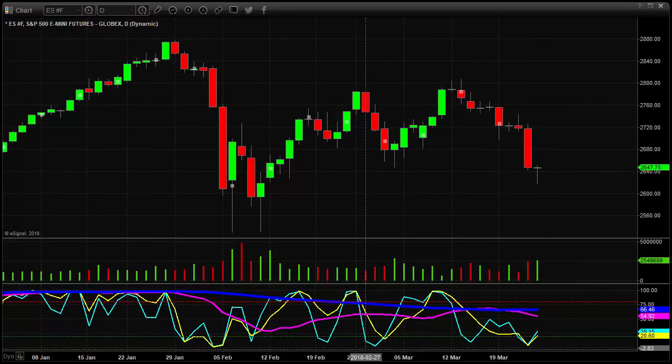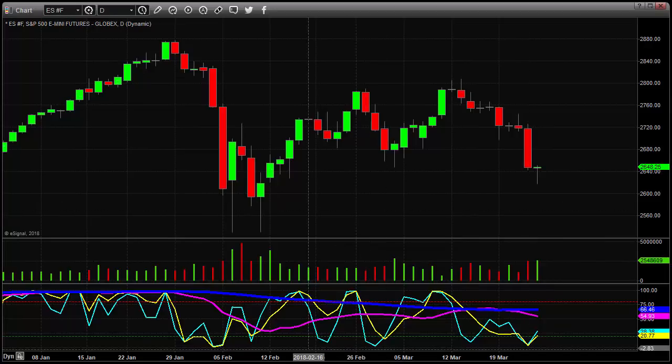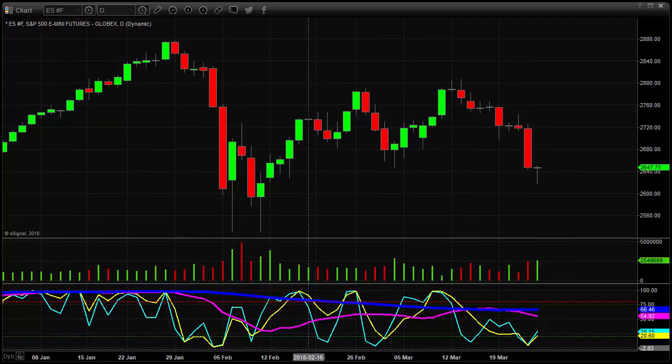Taking a look at the charts, we've got the daily chart of the S&P 500 futures, and more or less we had a pretty big drop yesterday. Huge selling in the market. We saw the volatility spike up, and in overnight trading, we saw what looks to be potentially a little bit of a washout low here. Ideally, I'd like to see the market actually flush down a little further, see the VIX spike up more.